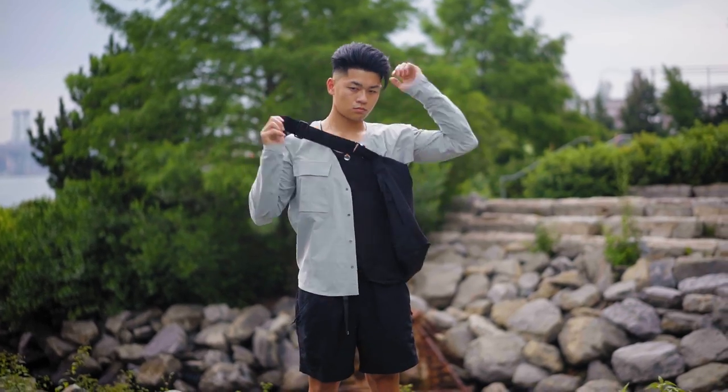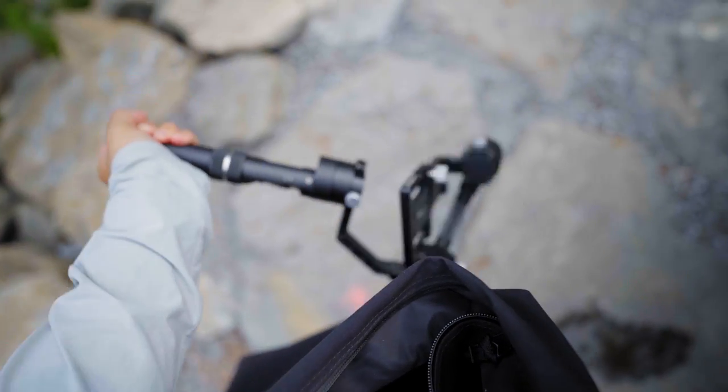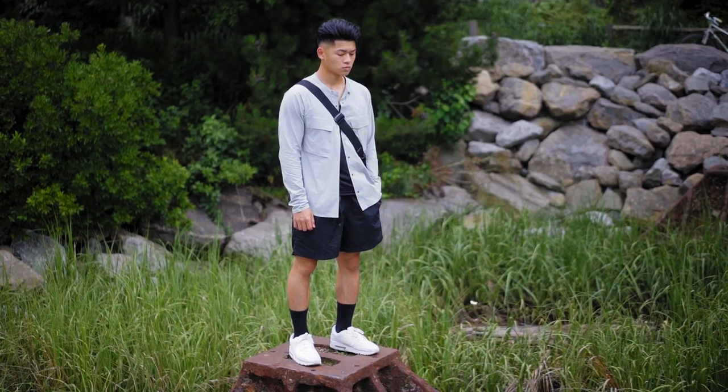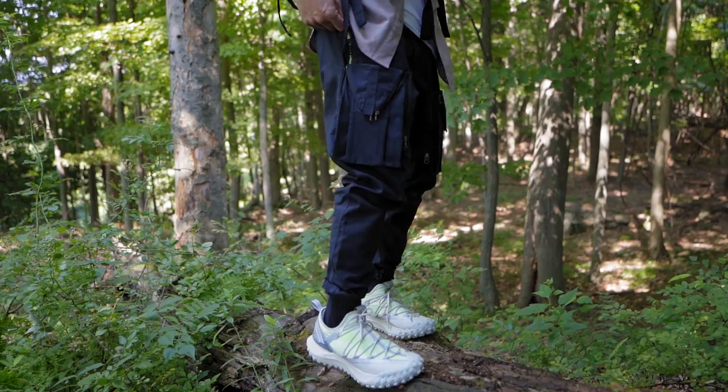Then I threw on the BlockTech shoulder bag from Uniqlo. This is where I carry all my camera gear for this shoot, so don't worry, it's not empty. And it definitely fits the vibe. Now, if it was any hotter or the sun came out, I'm just gonna be rolling with the tank top because it's a wrap with the overshirt.